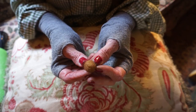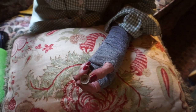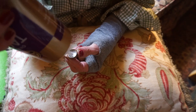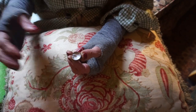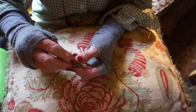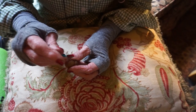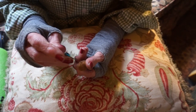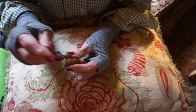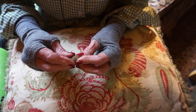Once you've got a nice firm little nut, take your cap, fill it with glue, drop your little nut on there and let it dry, and you can refine it a little bit if you wish. Now make about a dozen more, if you're up to it.